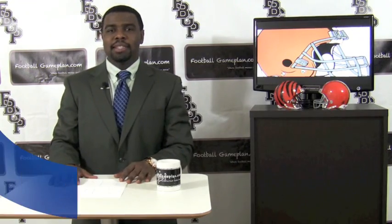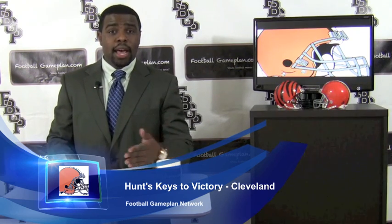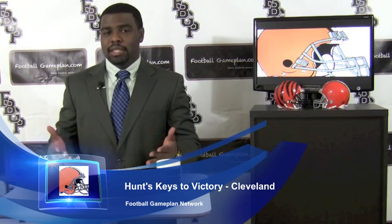Let's start with the home team this time, Cleveland, in this matchup. I like what I saw out of Chris Ogbonnaya. This guy is consistently getting better as they continue to give him more carries, and that's why the passing game is starting to open up. Colt McCoy is starting to take more shots down the field.